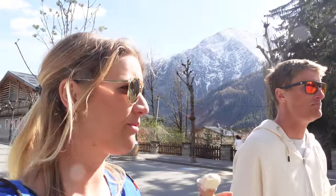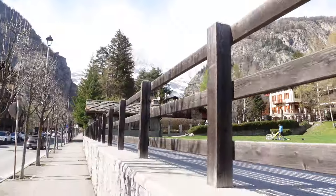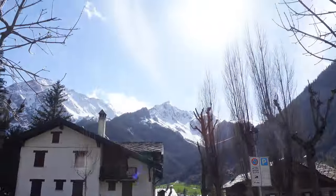But everything in France and Italy closes between like 1 and 3 every day. We keep forgetting. And so it's really quiet, like right when we decide to finally get out. So everything is just opening, but there's not that much else to do. So I just stroll the streets.